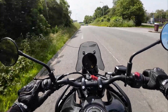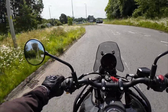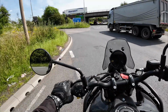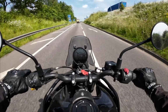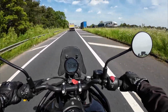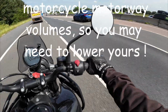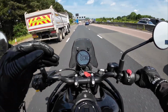Now, one of the things I really want to test now on the motorway, as we turn left now, is the people have been saying about vibration. Now, I didn't find any vibration when I took it out originally, but I wasn't riding at motorway speeds, was I? So now, as we just joined the motorway, when I come into editing, if it's too loud, then I'll just skip it and just give you my opinion.